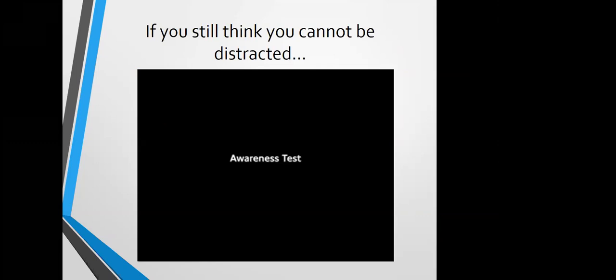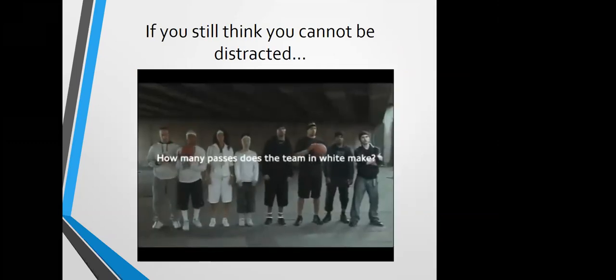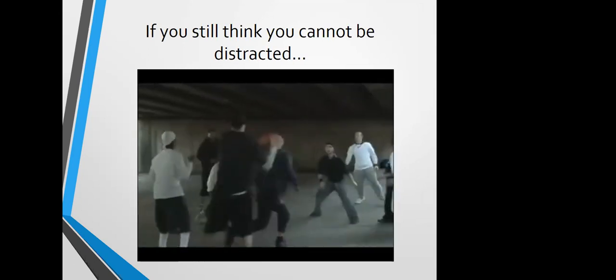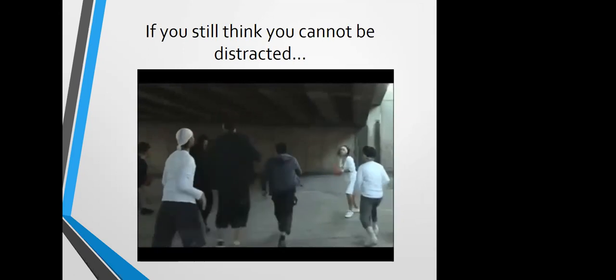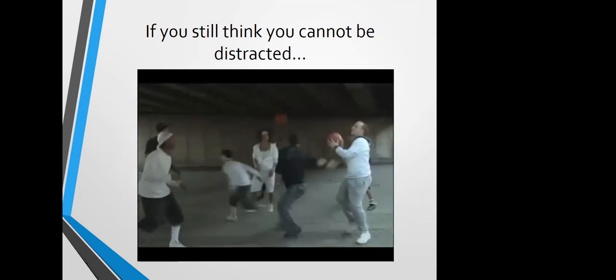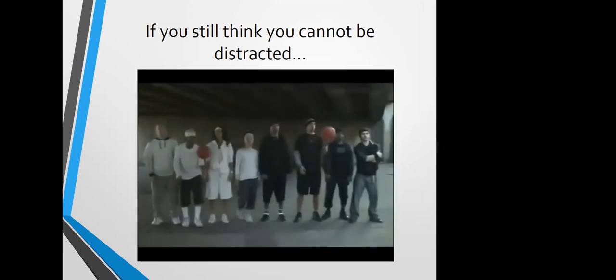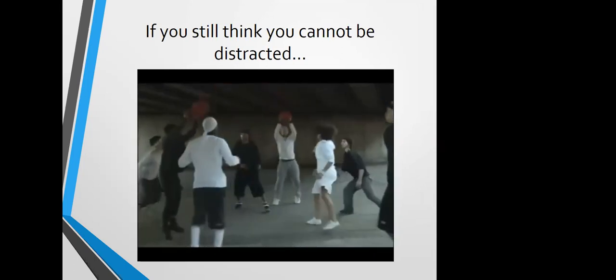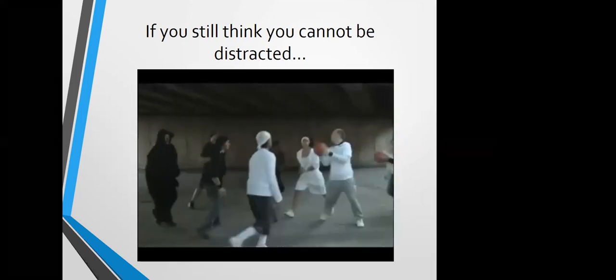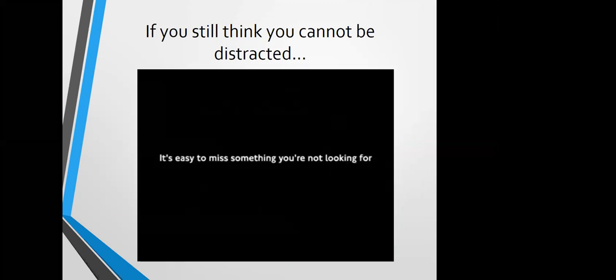This is an awareness test. How many passes does the team in white make? Go! The answer is 13. But did you see the moonwalking bear? Go! It's easy to miss something you're not looking for.